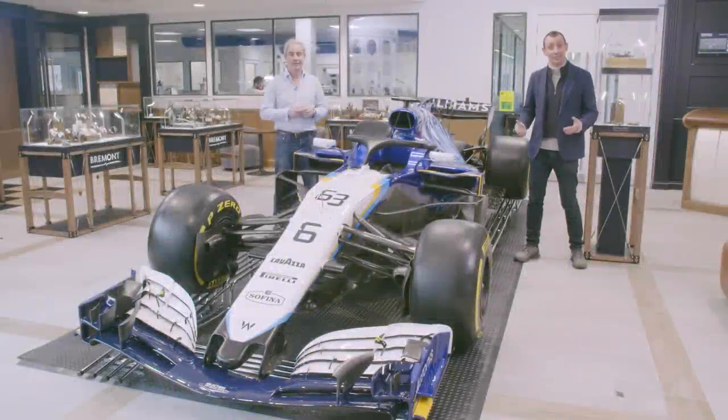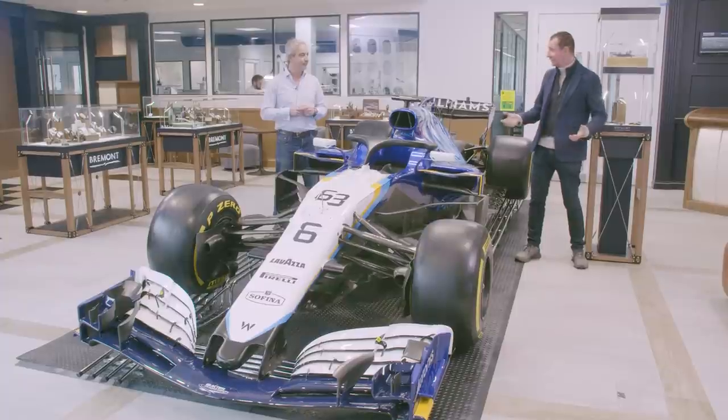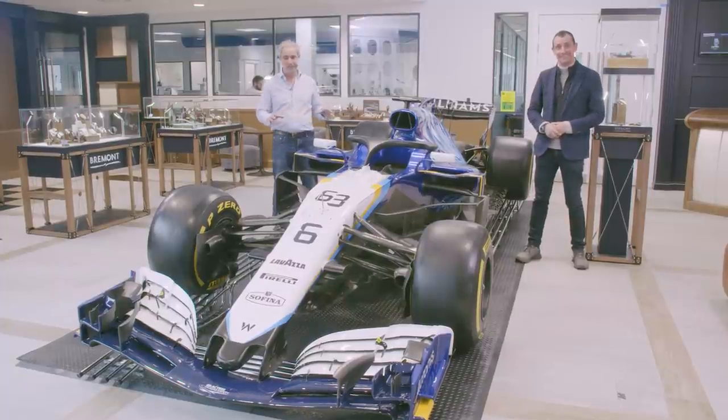So keep your eyes out this weekend at the Bahrain Grand Prix, the first one of the season. They'll be wearing their World Timer Blues. And this is the new livery of the car. It's quite exciting, isn't it? Oh, it's so exciting. And I love the colour scheme.